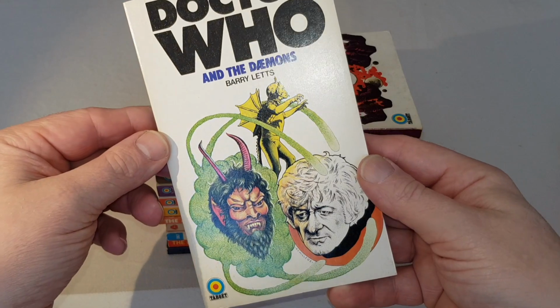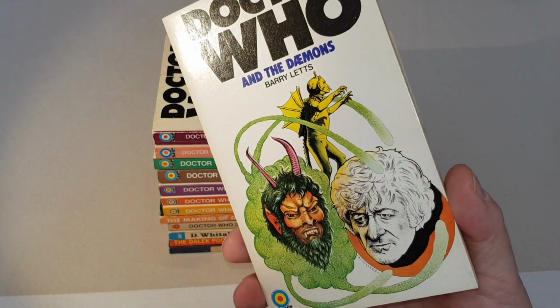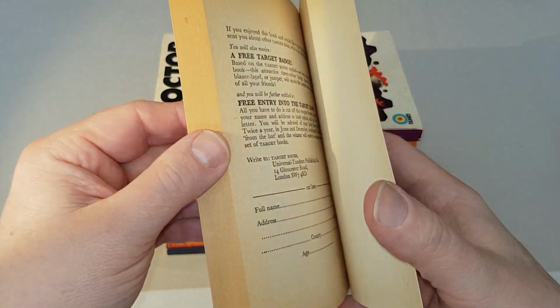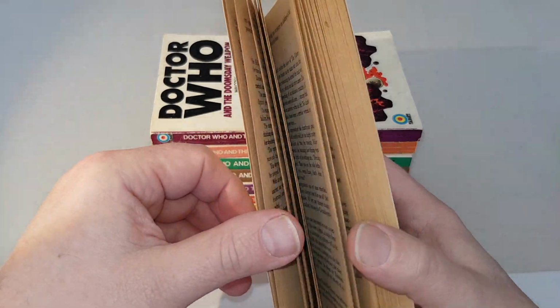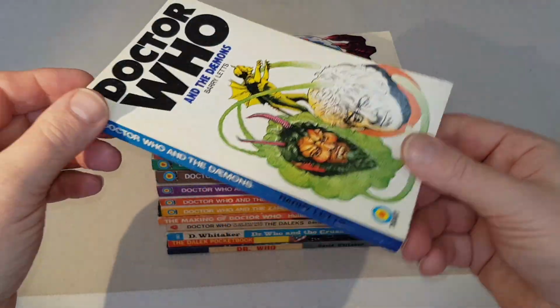The Demons, Barry Letts, an absolute classic. Once again, I was slightly let down when I eventually got around to seeing it, when I think it was a dodgy old bootleg back in the early 80s, but on reflection it is really, really good. I absolutely love it. And the book is equally good. Barry Letts did a very good job with the adaptation there.